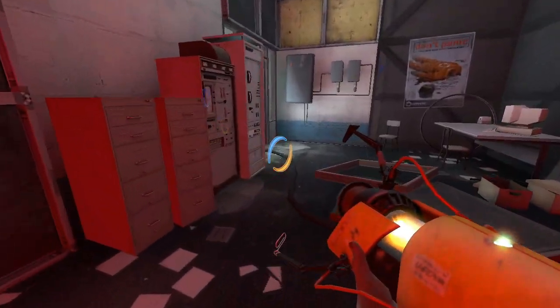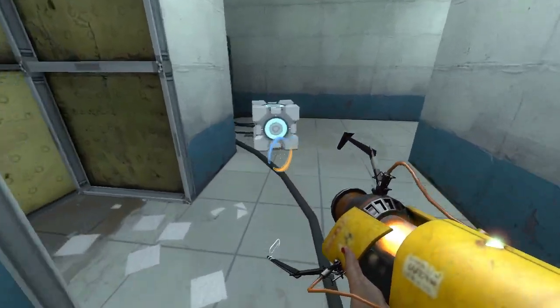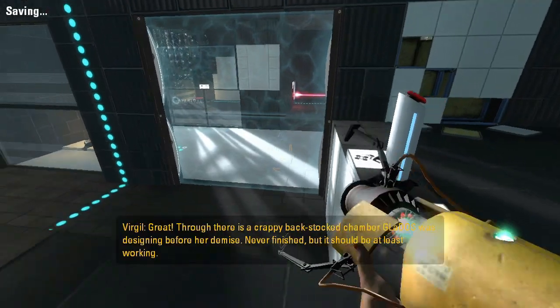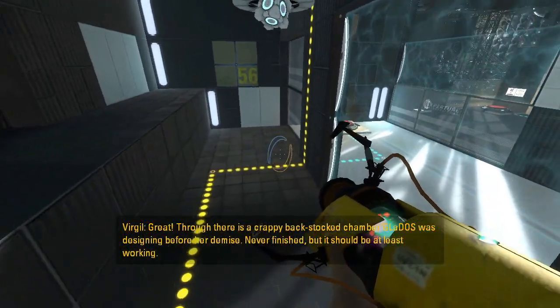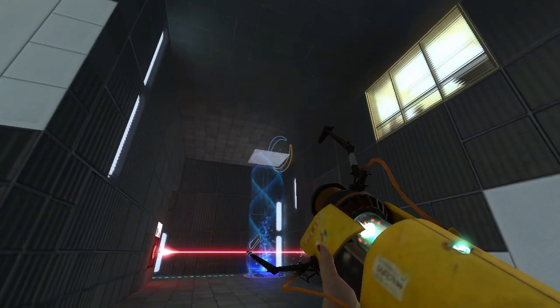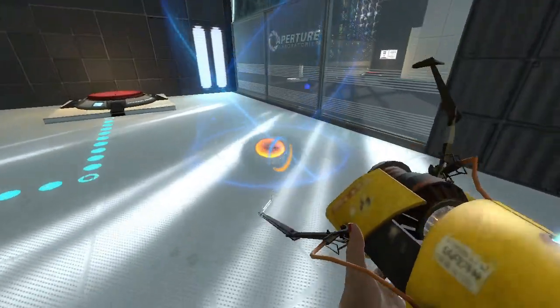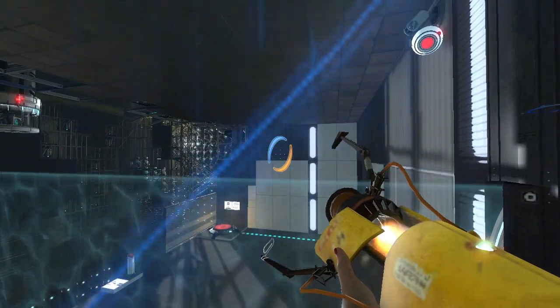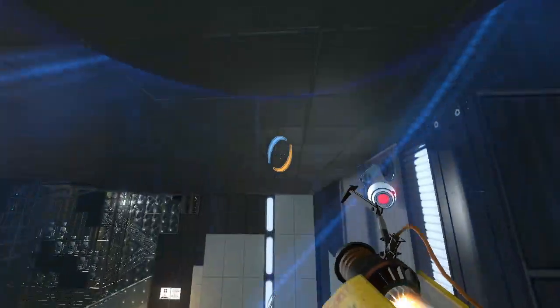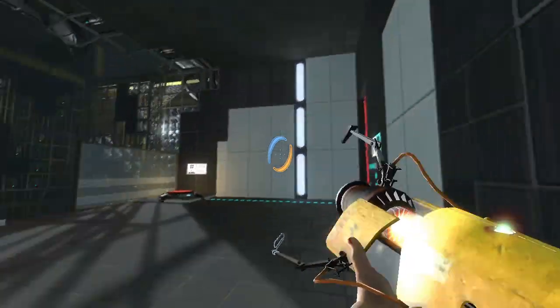Cool, I'm glad I have eye protection. Good thing too. Mice. Never finished, but it should at least now work. I think this is also the same, except for one thing. So let me find that out. Let's go over this way. Simple enough. I want to make sure I don't lose that if possible, which I might just lose.